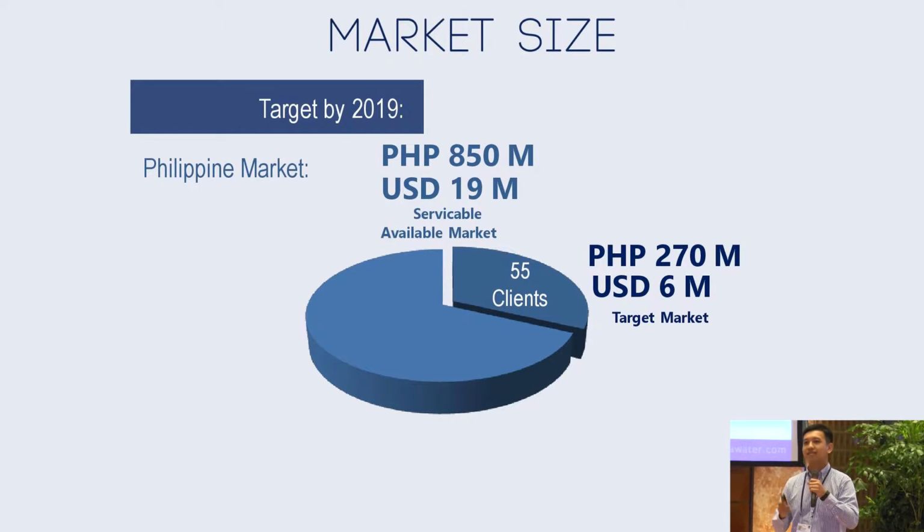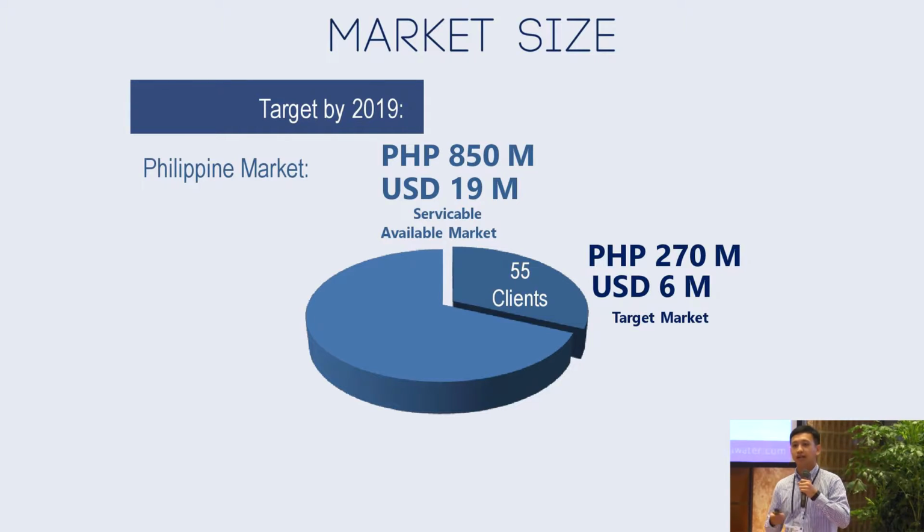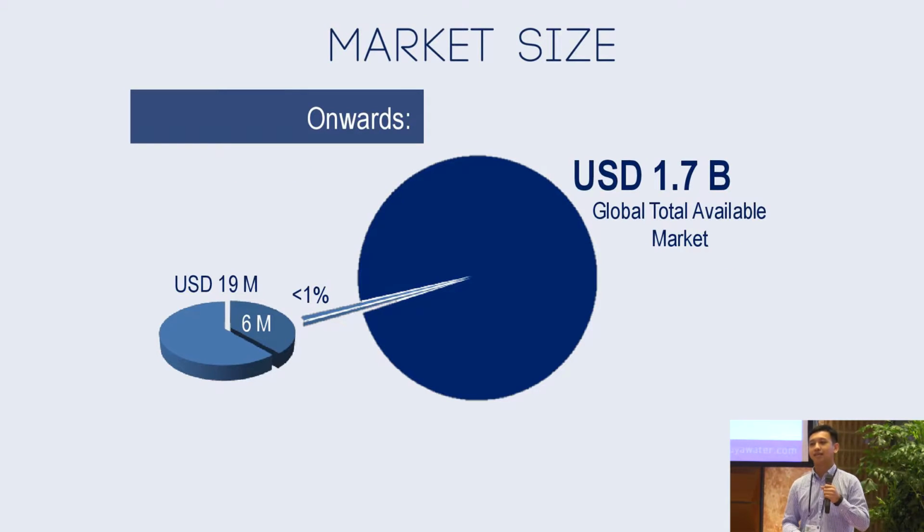The water districts were interested in RTAP. And by 2019, in a span of 3 years, we target 55 clients, which represent 270 million in revenue. And beyond that, 850 to 1.3 billion in revenue. And that's just the Philippine market. And, well, outside is even bigger. That's the business side of RTAP.